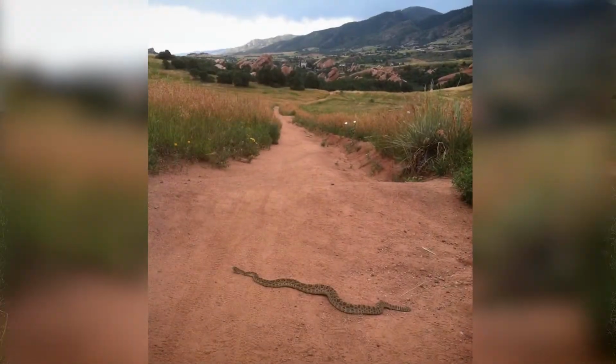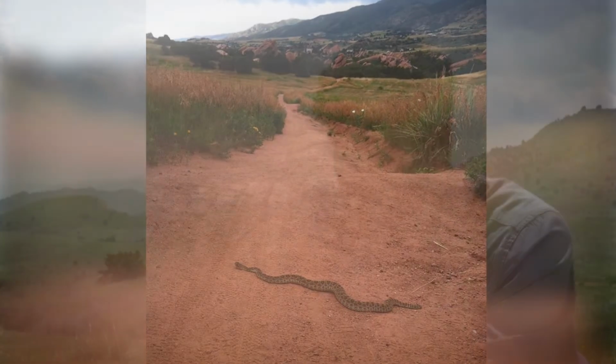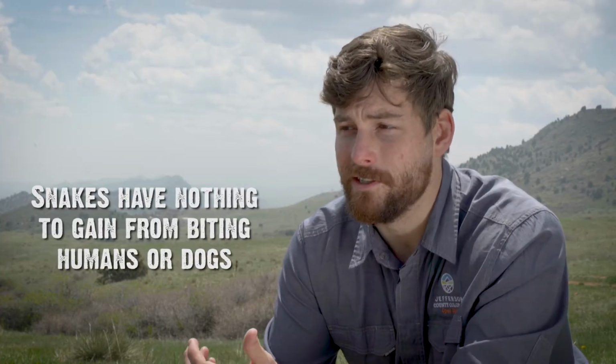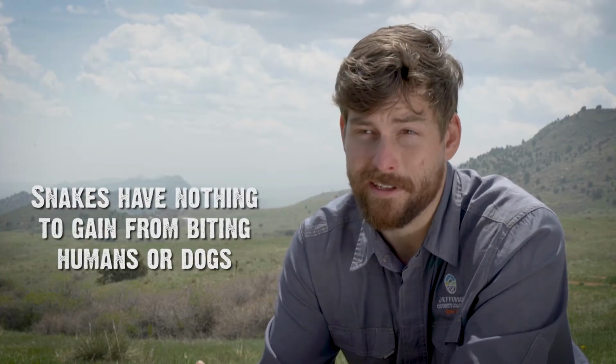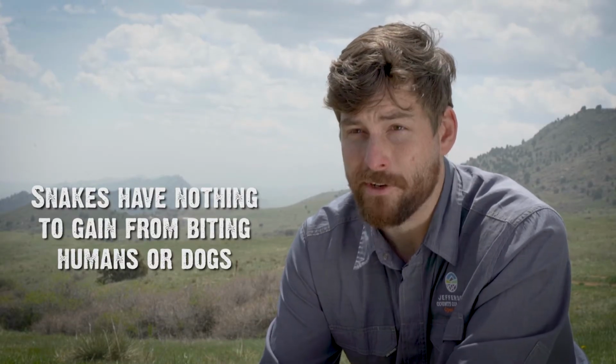The best thing, the safest thing that you can do in order to encourage a snake to move away from an area where you don't want it to be, for example, in the middle of a trail, is to leave it alone. A lot of concern comes from the idea that snakes are waiting to get you. And the thing about it is, snakes have nothing to gain from any interaction with a human being. It's all bad news for them.